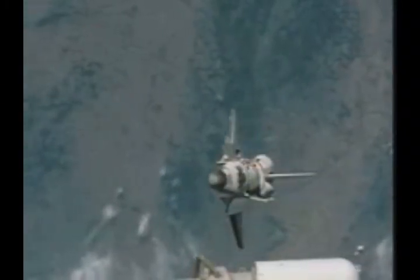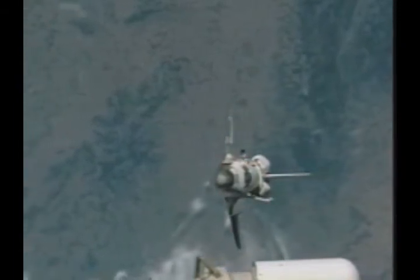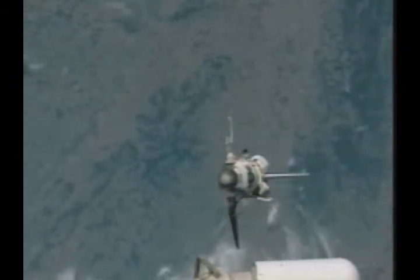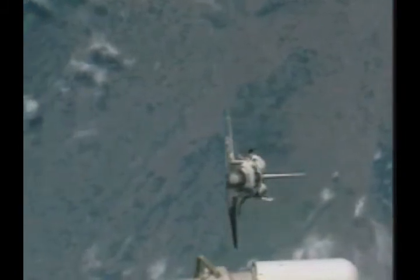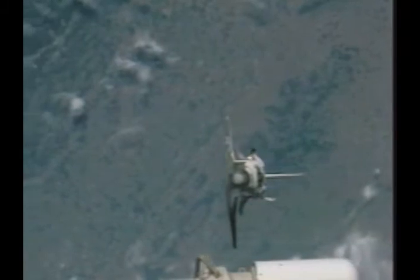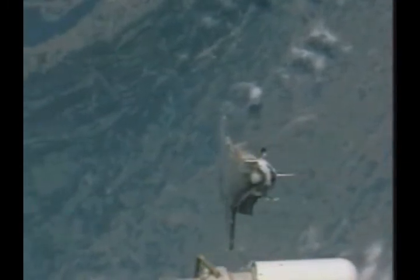One of the things that we did on this flight that had never been done before was the rendezvous pitch-around maneuver. And this allowed the people aboard the station, John Phillips and Sergei Krikalev, to take pictures of the orbiter. And so what Eileen's doing here is pitching us 360 degrees, and the station crew members are taking pictures of the exterior of the shuttle. And it was from these pictures that we were actually able to see the gap fillers that we'd remove later on in EVA-3.